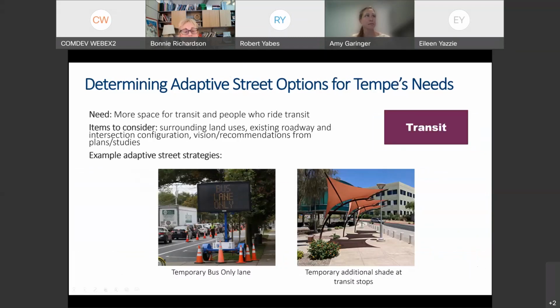Okay, next slide, please. This one looks at the potential use case if there's a need for more space for transit, or for more people who are riding transit. One of the adaptive street strategies is that maybe there's an opportunity to do a temporary bus only lane. Obviously, we'd be looking at those items to consider, other demands, land uses, and some of the visions and plans the city is looking at. Might that be part of our menu of options for adaptive streets?